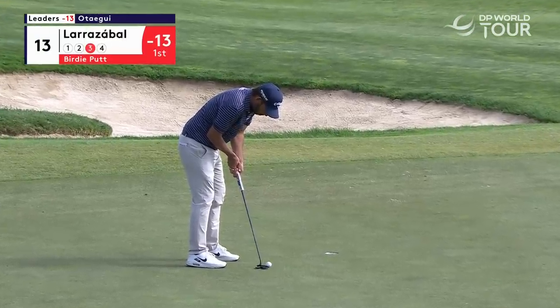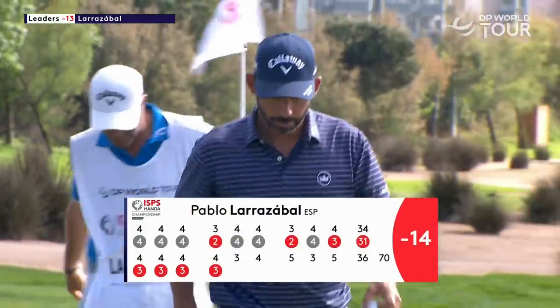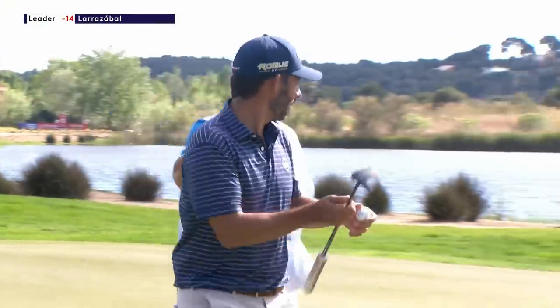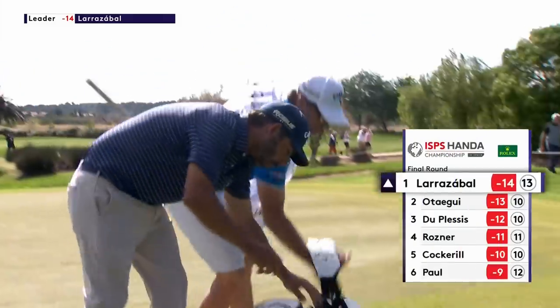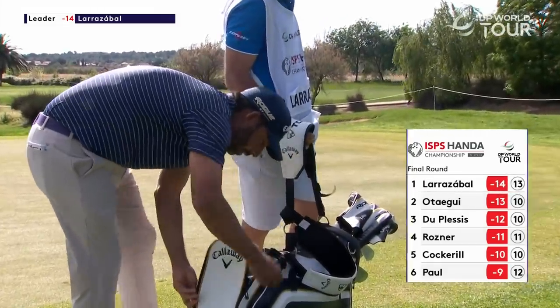Here we go again. Another birdie, another birdie. Five in a row. Larrazábal, and his seventh of the day, no bogeys. In fact, he's only had five bogeys all week, which is fewer than any other player in the tournament.